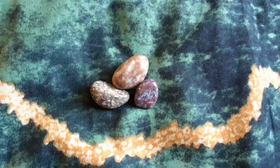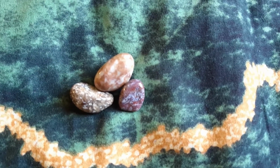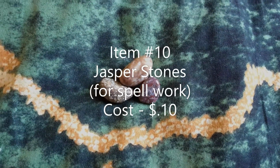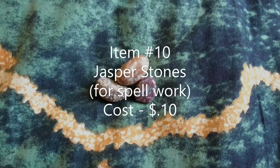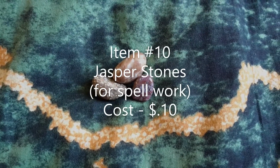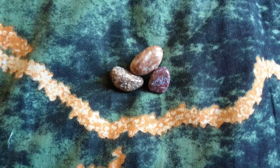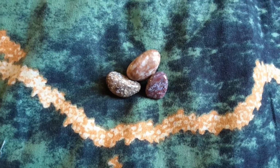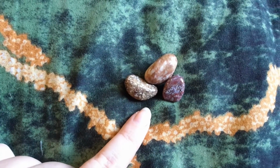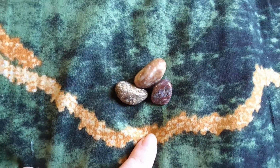These are jasper stones. I get them from a person who has a big property, and they go out and find chunks of jasper on their property and put them in a tumbler, and they sell them in big bags. So it's like straight from the earth to the customer in a very eco-friendly way. It's not any big machinery out there. It's just one person picking up pebbles on their property and throwing them into a tumbler. That's it. So these three cost me probably about 10 cents, since it was a big bag of different jaspers.